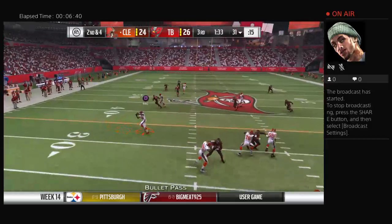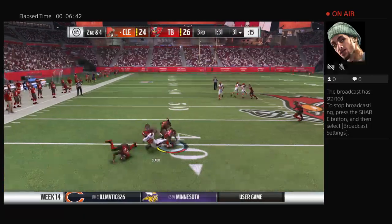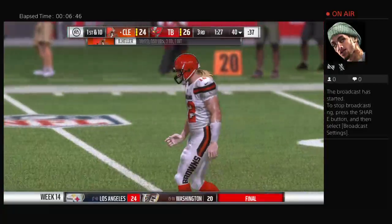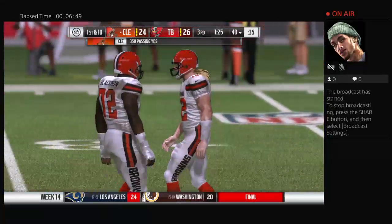He'll look to throw. Firing quickly here, and that's complete. And he'll bring it up here to right at the 40-yard line. It's an 8-yard pickup and leads to a new set of downs.